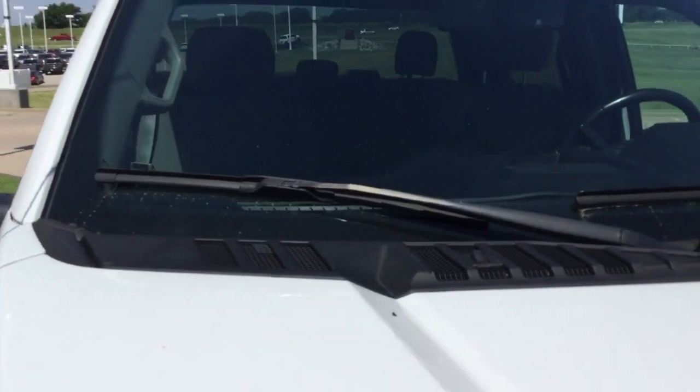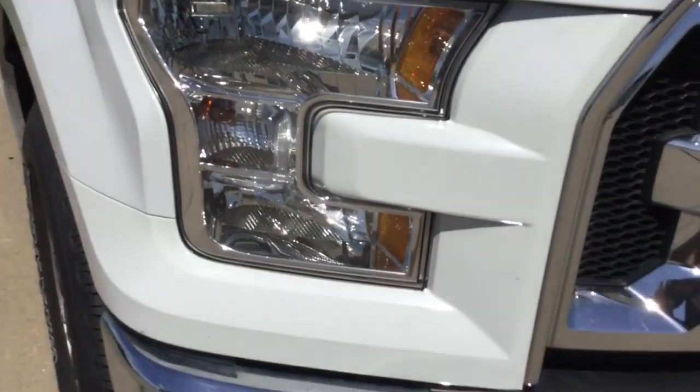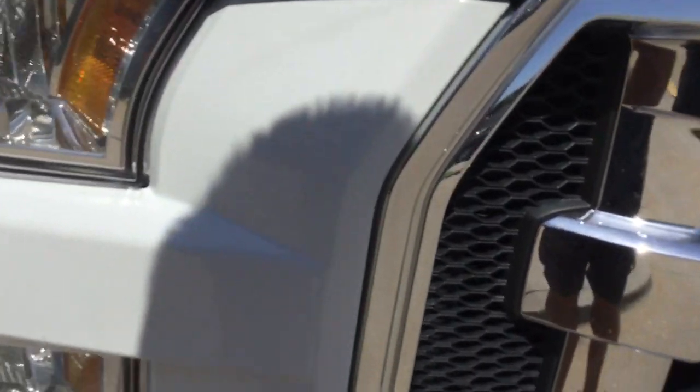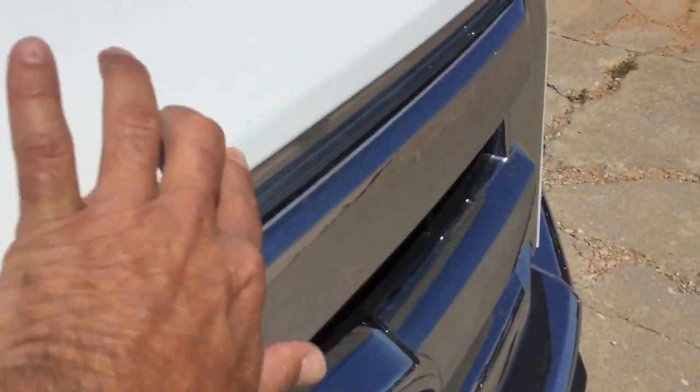No cracks or anything like that in the windshield. As far as that goes, really looking up here on the front. I mean, when you think about being on the road, there's no big signs of any rock chips or anything. Maybe, no, that's just dirt.